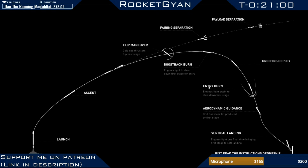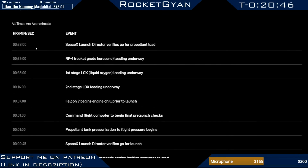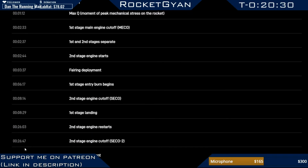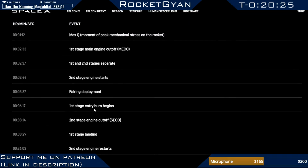And then as usual, we have the entry burns to slow the vehicle down for the atmospheric re-entry. Atmospheric guidance is there with the interstage grid fins, and then the vertical landing on Just Read the Instructions, the drone ship. Then the countdown timeline: right now first stage LOX loading is underway, and at T minus 16 minutes the second stage LOX loading will begin, and this mission will last for about 31 minutes.